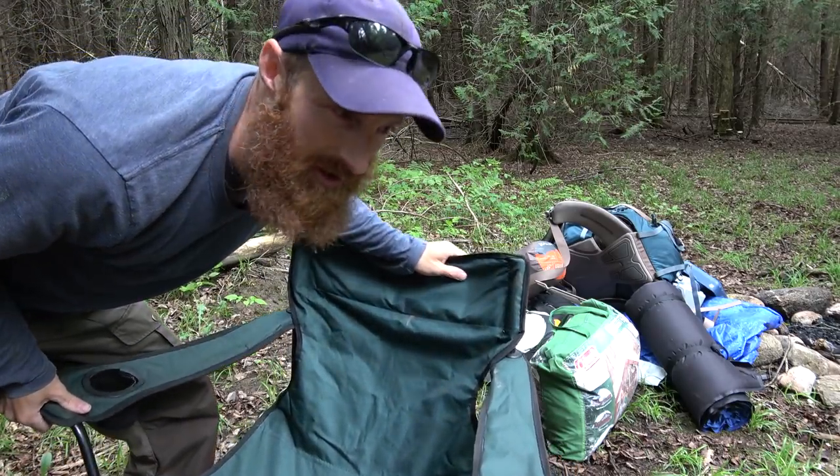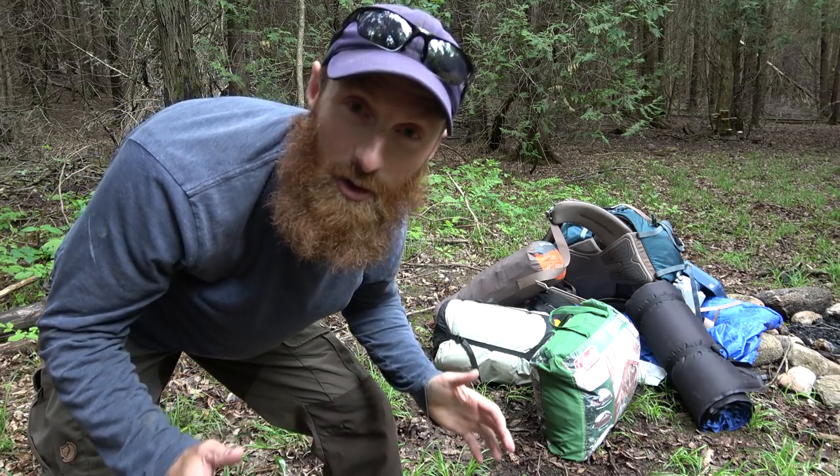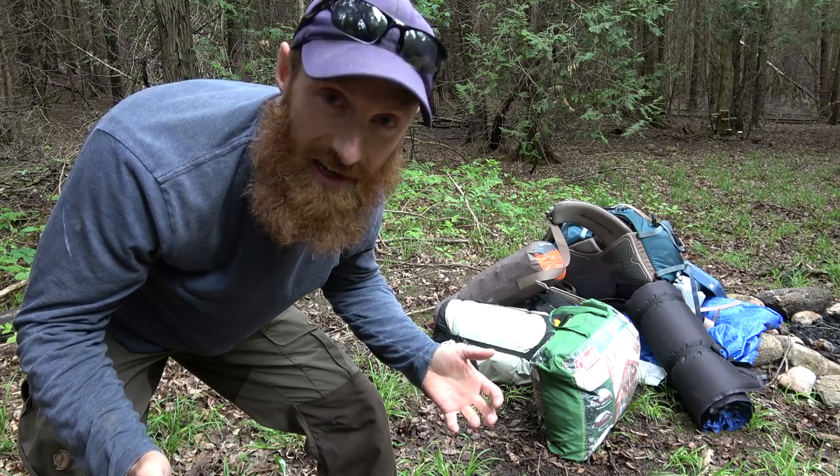First, let's get rid of this stupid camping chair. When you go camping, you don't need a camp chair. Sit on a stupid log. You pay premium for sitting on logs when you go camping, not sitting in a chair.